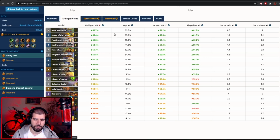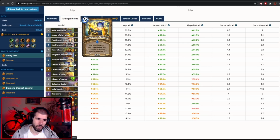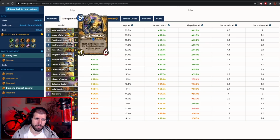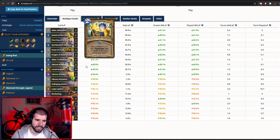If you already have Sword of the Fallen, Northwatch Commander also is gonna make a lot of sense. If you already have a good 1-drop, Hand of A'dal makes a lot of sense, and Knight of the Anointment will always make sense. Libram of Wisdom should only be a keep if you already have your Eldor Attendant, in my book, and I don't really approve keeping Eldor Truthseeker when you're going first, but maybe if you're curving into it, you could. Other than that, I'd say anything else is a dump.